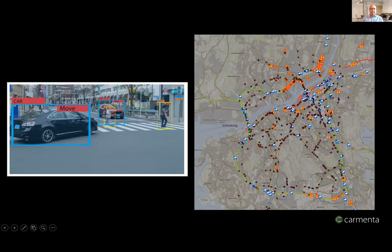So here we see to the left what the autonomous vehicle actually sees with its local sensors, and that it can determine what it sees and by that determine a suitable action. But the question is, how about the greater situational awareness? That is something that the vehicle does not have.